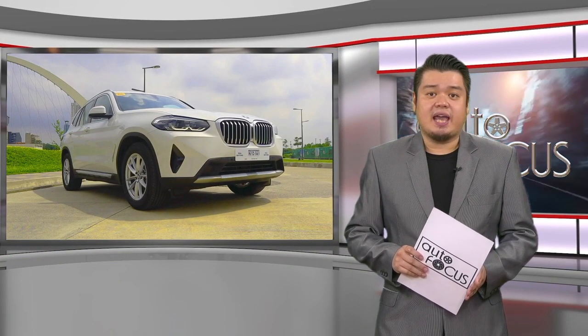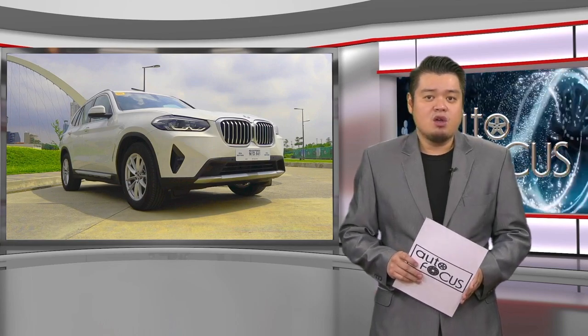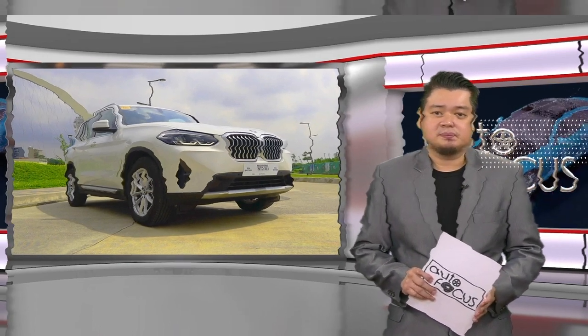BMW X3 xDrive 20D Business can be considered an ideal model for those in the market for their first premium mid-size SAV from the German automaker.